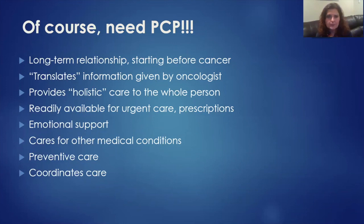They also thought that the PCP provides holistic care to the whole person and not just to the cancer. They said that the PCP is readily available for urgent care and for prescriptions, and that with a PCP, they don't need to bother the oncology provider who might have other important things to do. The PCP is often thought of as an important person to provide emotional support, cares for other medical conditions, provides preventive care, and coordinates care. So these were some of the positive aspects.